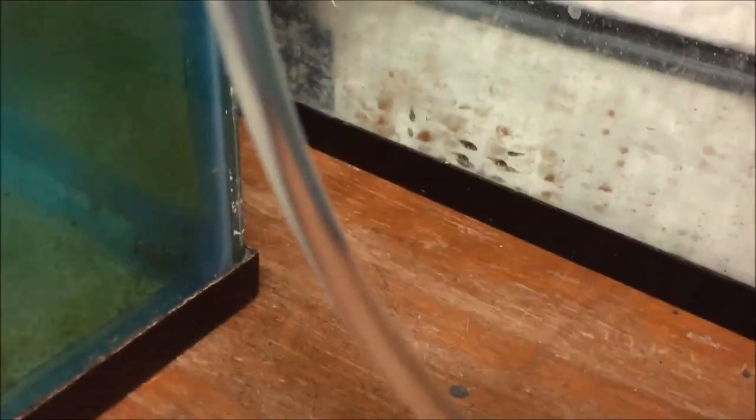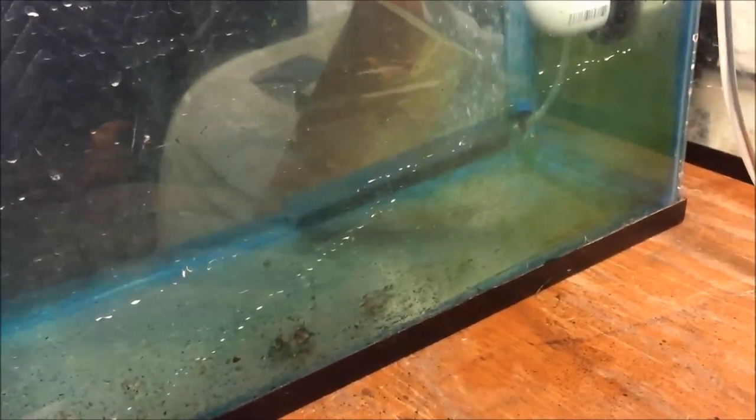So yeah, that's what's left of that spawn. There's five or six in there. I did just do a little bit of a cleaning in here, so that's the story with the angels.